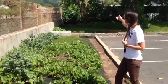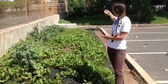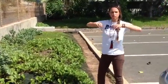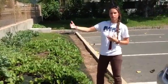So what it has is, at the far end, where all of the water will collect, there is a pipe underneath that will feed the water down underneath this big mound, and then all of the plants and the roots of the plants will act as this big sponge to absorb that water, filter out a lot of the pollutants, and slow it down before it reaches the bay.